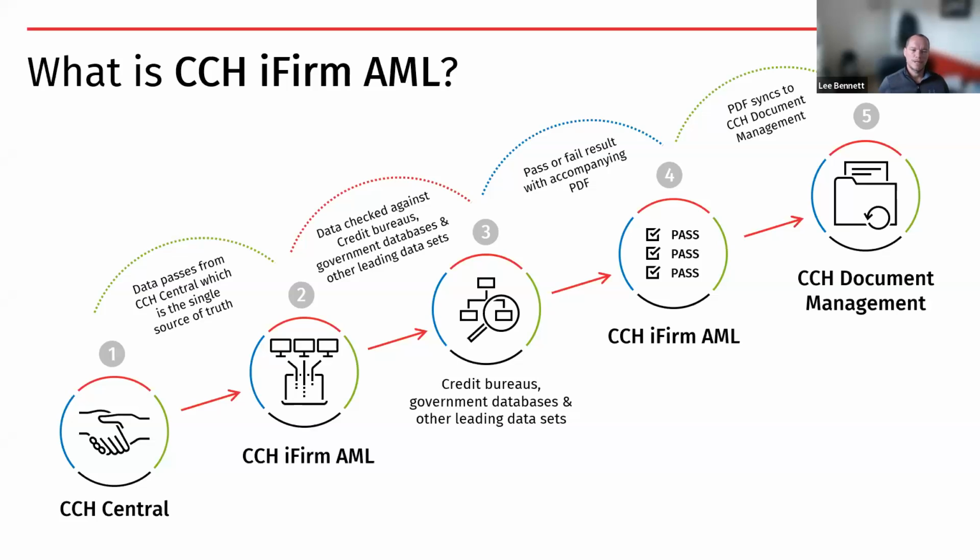So what is CCH iFirm AML? CCH iFirm AML is the latest product from Wolters Kluwer Tax and Accounting UK. Integrating seamlessly into CCH Central, it allows firms to run AML checks on their clients, draft clients and prospects. It sits within the CCH iFirm range of products. CCH iFirm is the next generation tax and accounting platform for finance professionals from Wolters Kluwer.